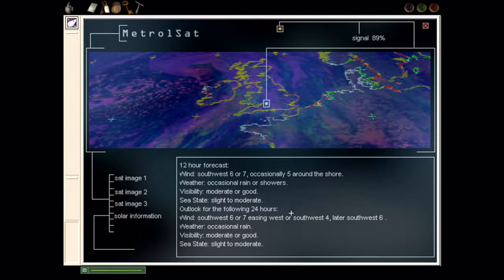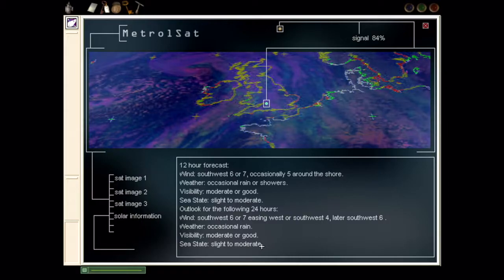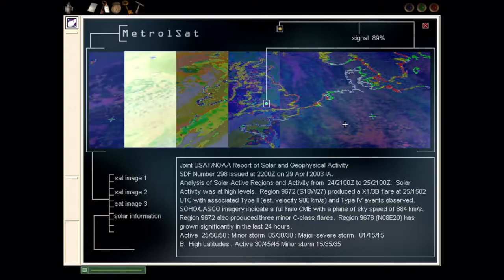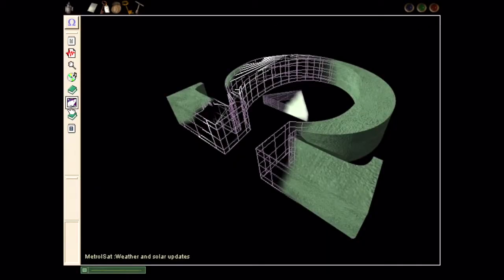Outlook for the following 24 hours. Wind, and so on. Weather, occasional rain. Visibility moderate or good. Sea state slight to moderate. And solar information is what we saw before. Okie dokie. That's the weather and solar updates.